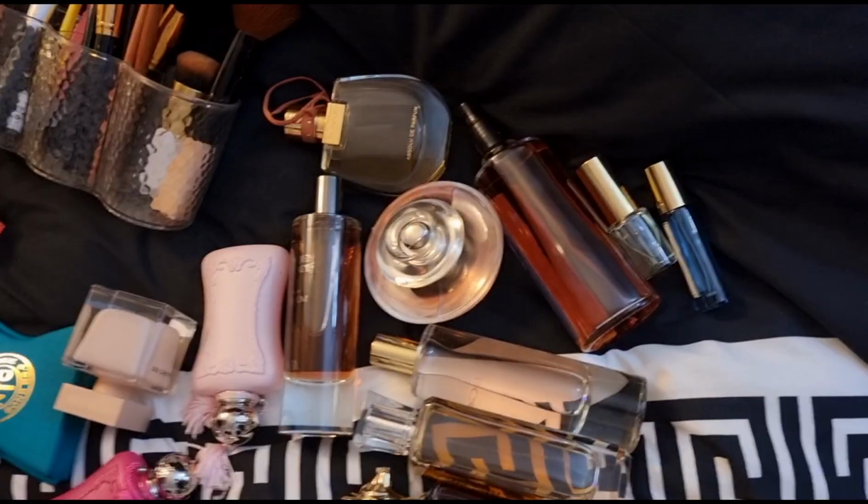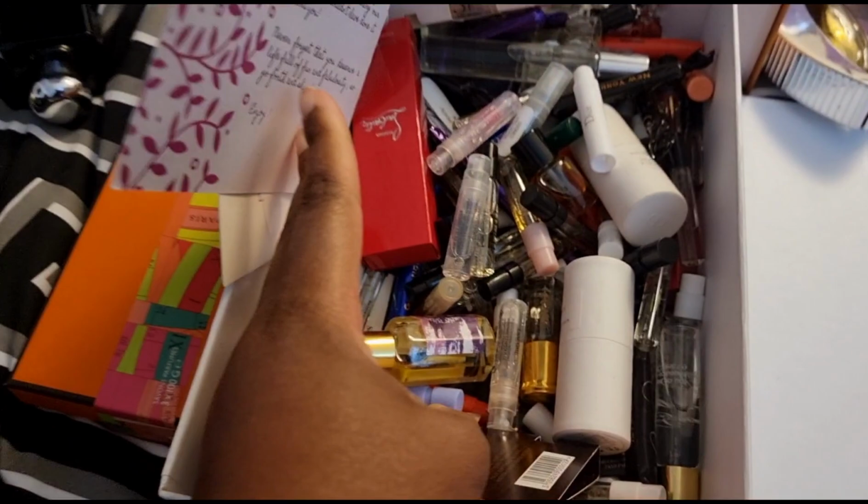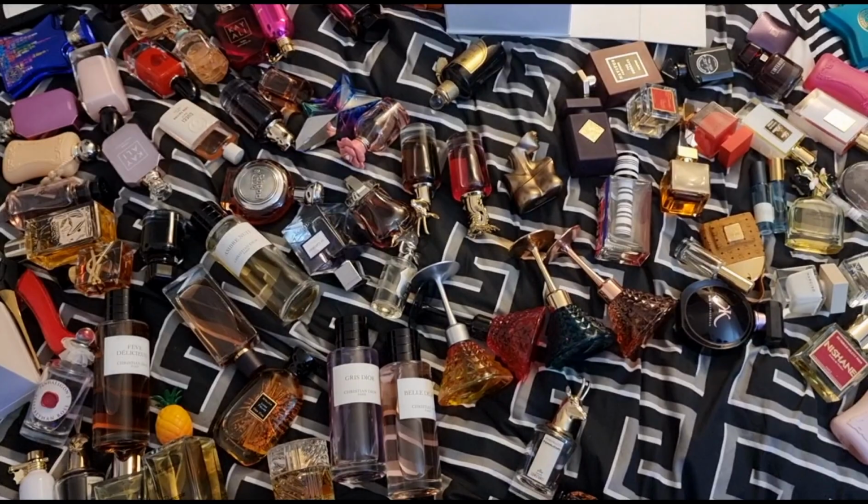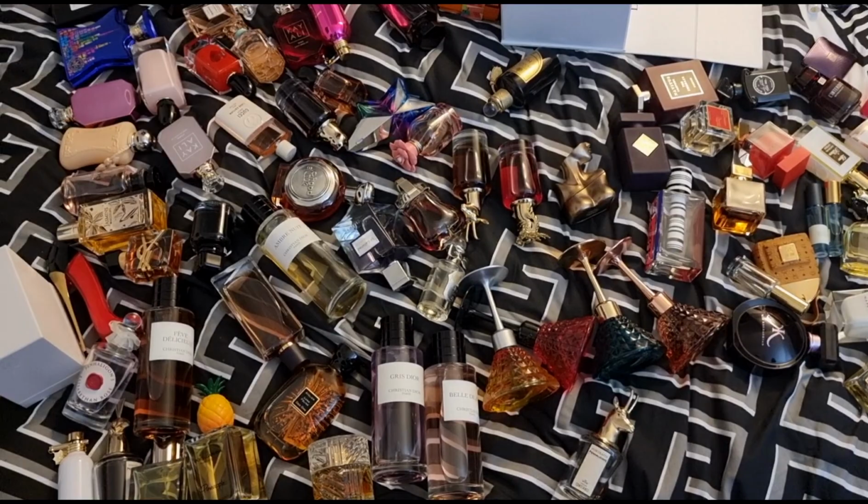And my fingy brush. And these are my samples. Whoops! Those are my samples. I have too many samples. And, oh! So, I'm gonna try and put them in here. I'm gonna try and color coordinate, but the thing with my perfumes is that I don't have many perfumes with the same shade, so maybe I'll match it with the juice.